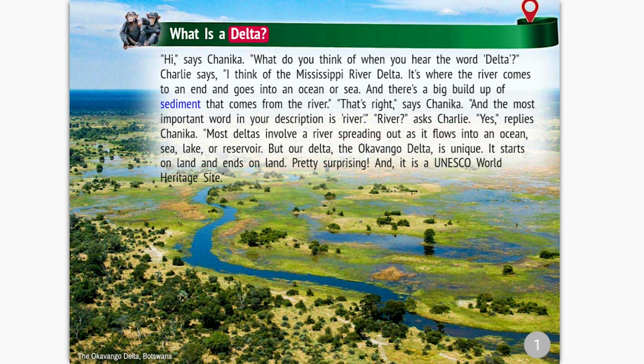What is a delta? Hi, says Chanika. What do you think of when you hear the word delta? Charlie says, I think of the Mississippi River Delta. It's where the river comes to an end and goes into an ocean or sea. And there's a big buildup of sediment that comes from the river. That's right, says Chanika. And the most important word in your description is river.